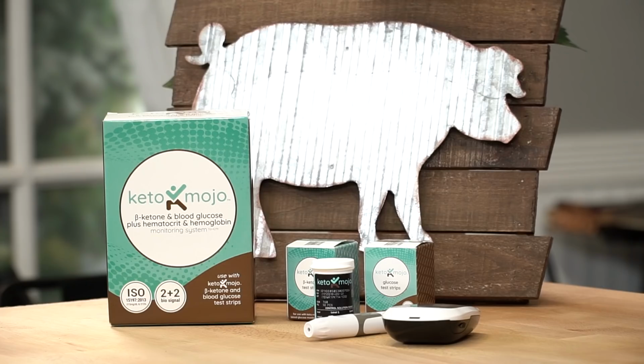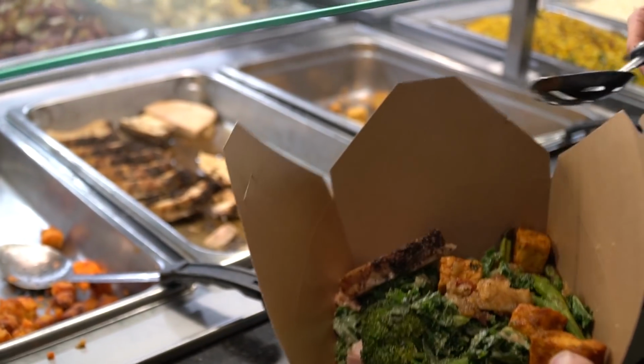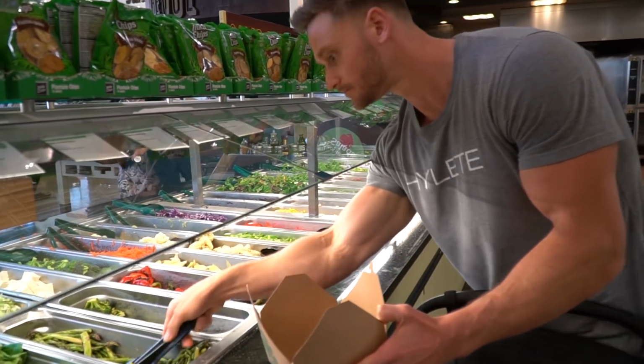So since the Keto-Mojo device has the unique ability to test ketones on one strip and glucose on another strip, it makes life very, very easy in one pretty clean sweep to determine where you're at. One of the things that I like to do the most is self-experiment with different foods and see where my glucose reading lands, because that way I know if a certain food is going to have an effect on me later on in the day.